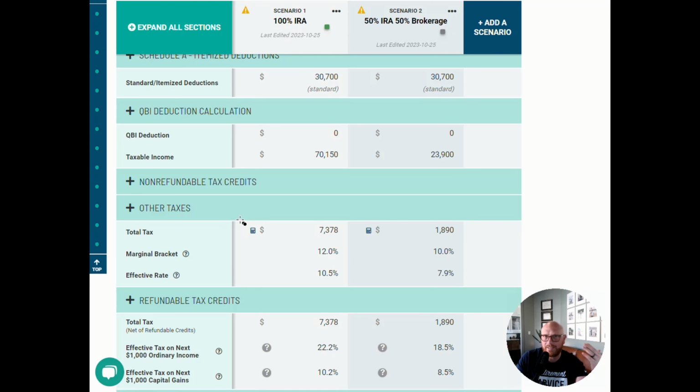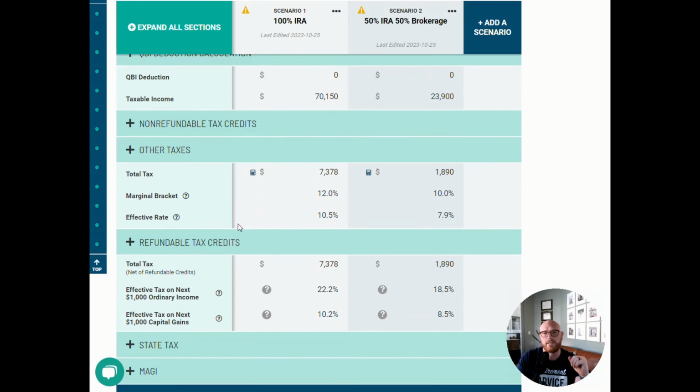Now, obviously, not every retired couple has money in different types of accounts, but a lot of retirees do. And so anybody can take the time to do this planning and run scenarios to see if there is some low-hanging fruit. Is there an easy way that we can save a few $1,000s on taxes? So from a federal standpoint, this is saving about $5,000 per year in taxes.